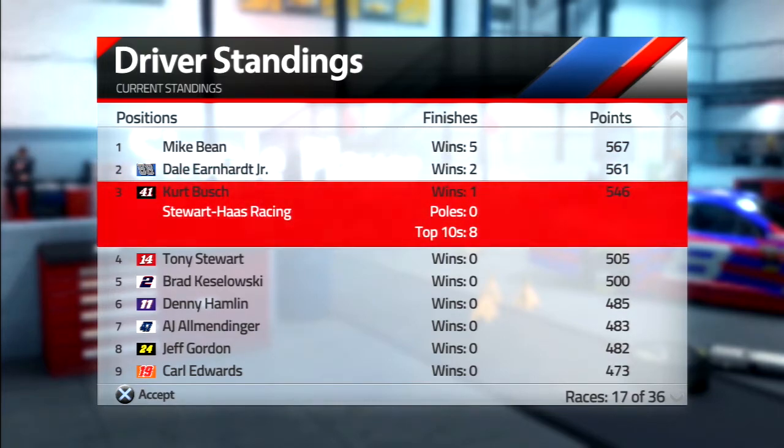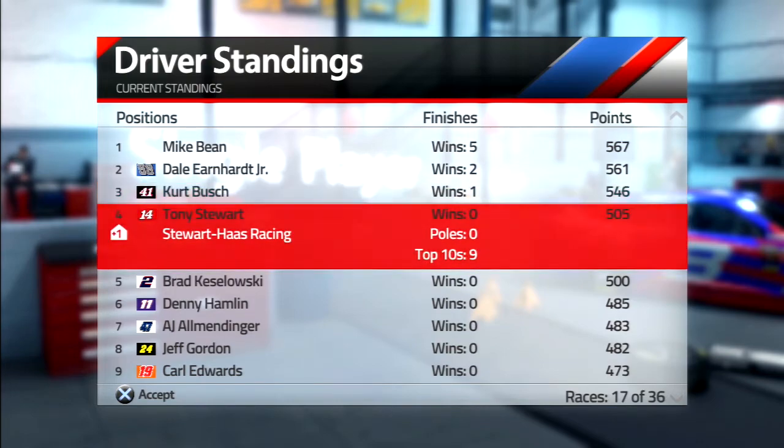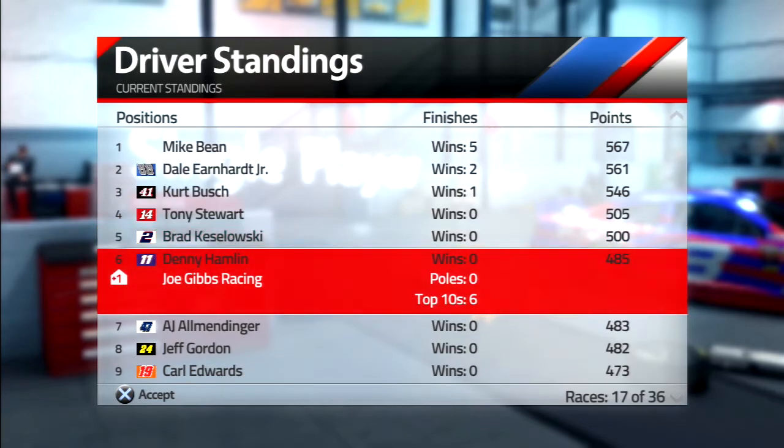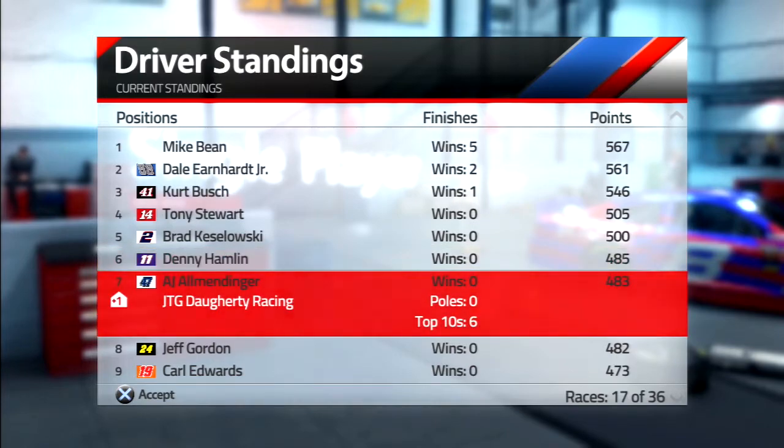Kurt Busch runs 3rd for Stewart-Haas Racing with 1 win and 8 top 10s. Tony Stewart with 0 wins and 9 top 10s for Stewart-Haas Racing is in 4th. Brad Keselowski for Team Penske Racing with 1 pole and 7 top 10s in 5th. Denny Hamlin of Joe Gibbs Racing with 6 top 10s in 6th. AJ Allmendinger of JTG Daugherty Racing with 6 top 10s in 7th.